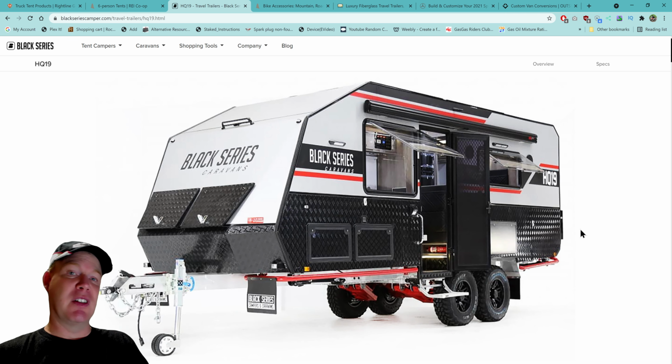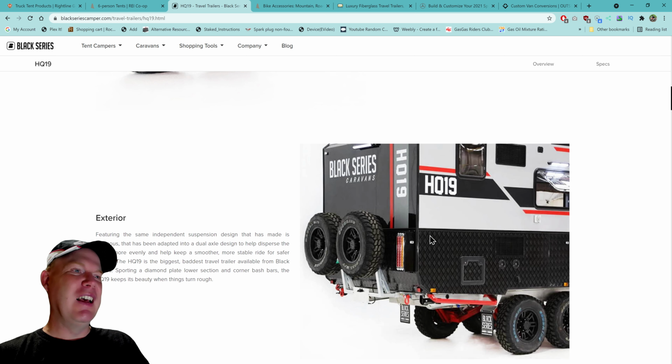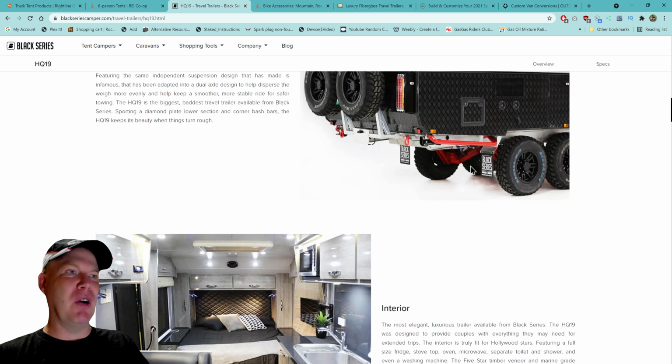Think of our Colorado trails, because I'm in Colorado. If you've been in Colorado, our trails not only are rocky, gnarly, where this probably can go right up that, but you're going to have trees on the side. You don't want this thing tipping, boom, boom, boom, and damage. I just don't see hauling this anywhere. Most people are going to haul it to a freaking campground.